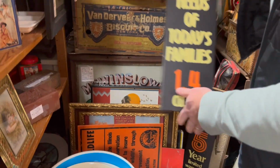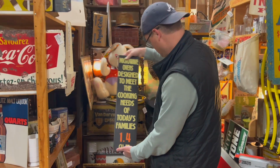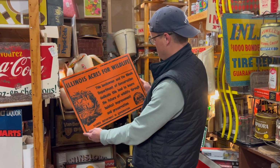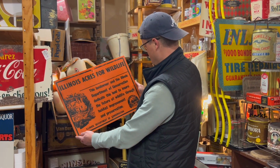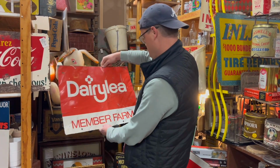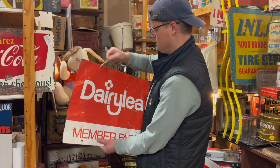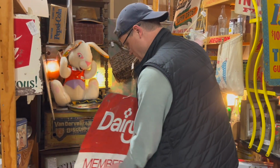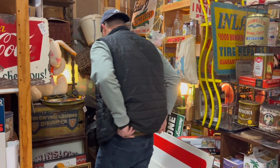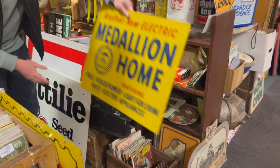This booth was pretty neat. There were dozens and dozens of signs, most of which I'd personally never seen before. I don't think we show the price of many of them, but $225 was the trend. Small sign, $225. Large sign, $225. Rare sign, $225. Beat up sign, $225. New old stock, $225. So if you see one you like and you want to go pick it up, good chance it will cost, yep, you guessed it, $225.